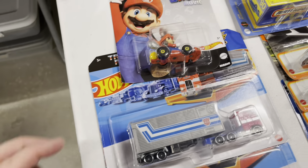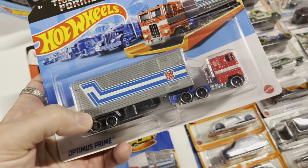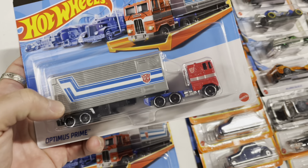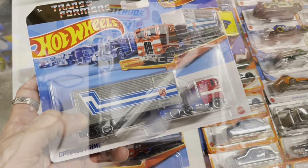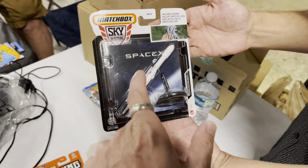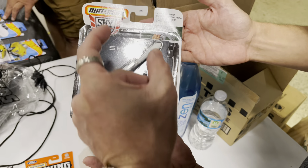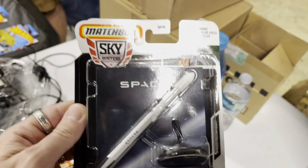Hey, check it out, guys. We get to finally see the Optimus Prime Track Fleet truck. It's a little smaller than I expected, but yeah, pretty cool, man. I have not seen this with my own eyes until now. Falcon Heavy SpaceX, guys. We do have the odd-shaped one. You know what I'm talking about. I can't say the name, but anyway, the Florida woman loves that one. But yeah, the SpaceX Falcon Heavy, dude.